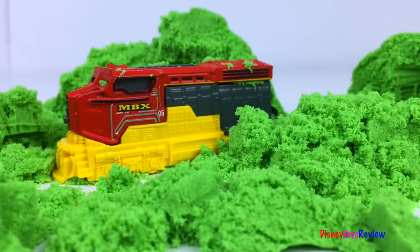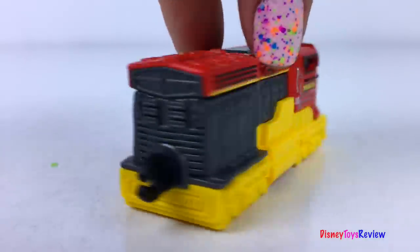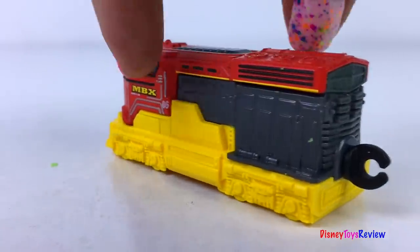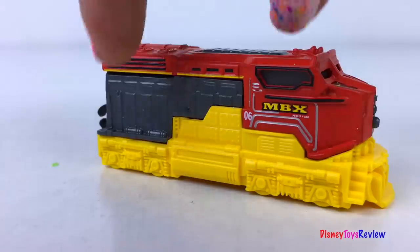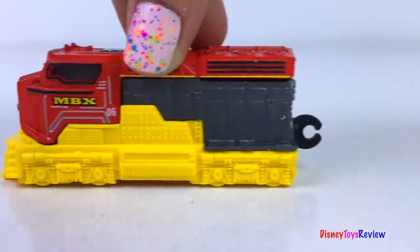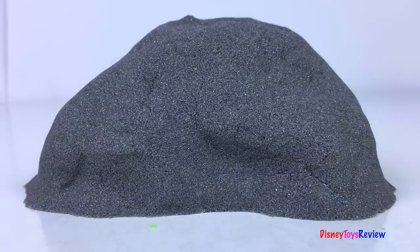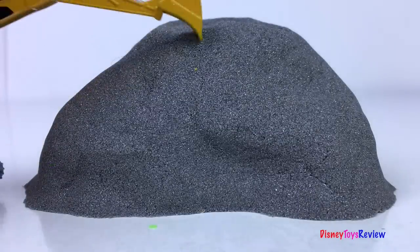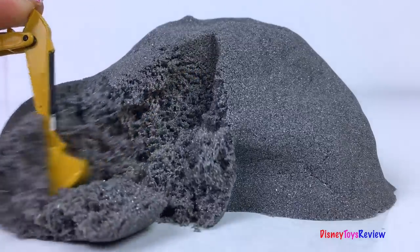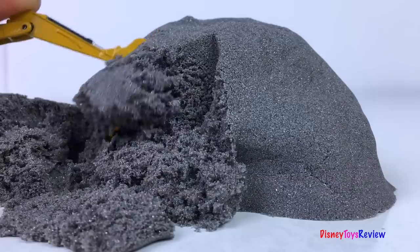Wow, we've uncovered a train! Trains are very helpful and very useful! Choo-choo! Look at this silvery kinetic sand! Here comes our excavator! Wow, so strong.